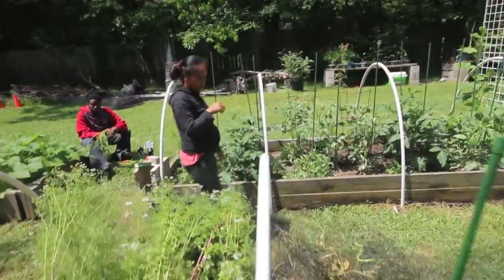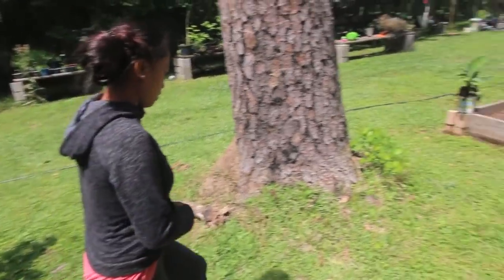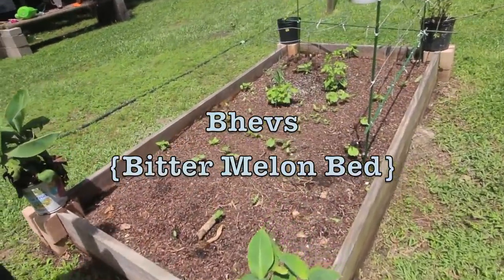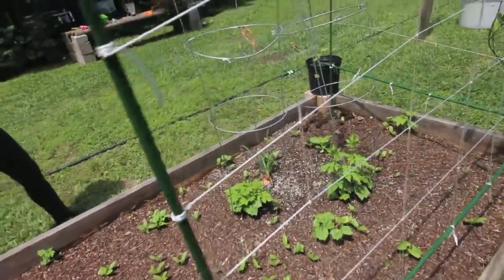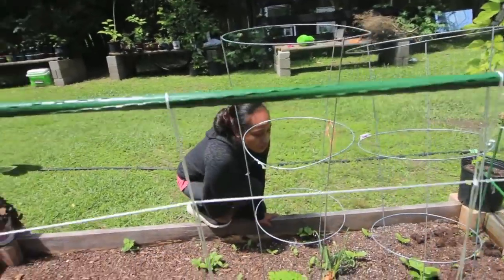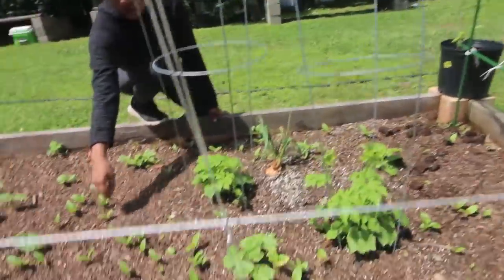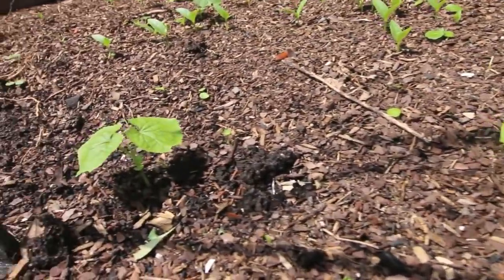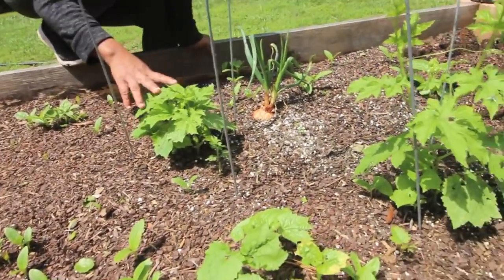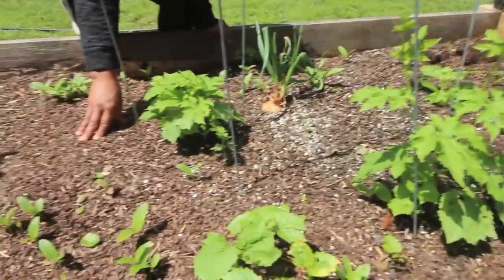So what we did was, Bhevs had some seeds just coming up from last year when we had the compost set up right here and we had the bitter melons running wild right here. So this year she spotted some that were already coming up. So she did germinate some from seed in little transplant things. But these are a different one. Yeah. So those three are the long ones and this is the small ones, which is not really bitter. Yeah. Which I really like. But I don't know how those are gonna taste.